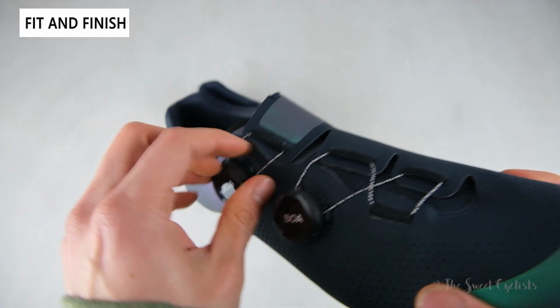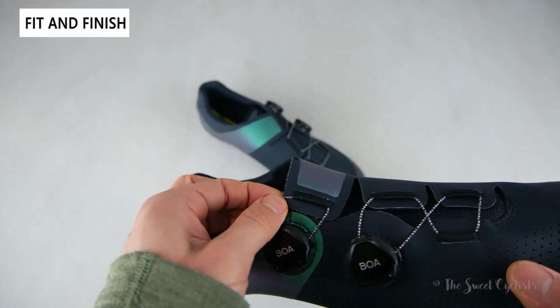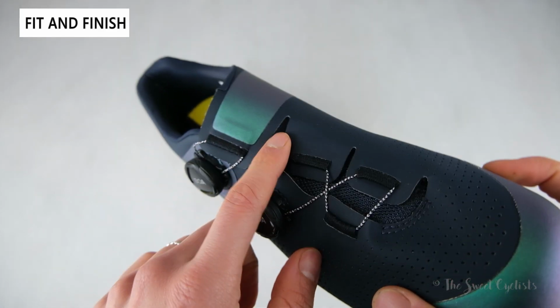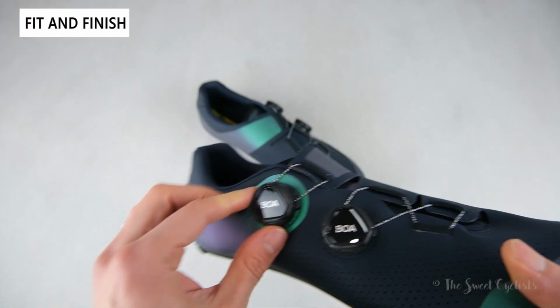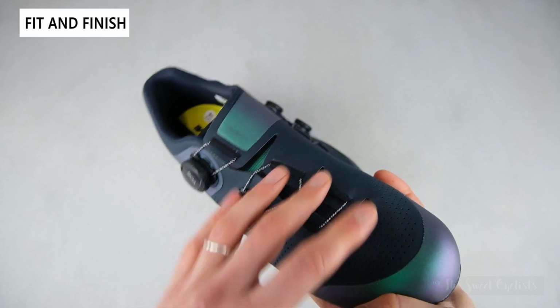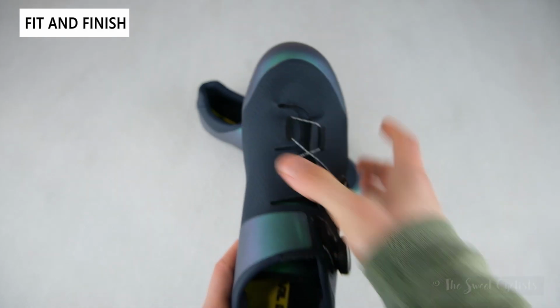The laces here are also a nice fabric finish, so it's their TX4. So you can see it's almost a fabric rather than being a hard plastic. Soft fabric guides along the edges, so it's designed to really eliminate any pressure points. You can adjust the fit on the ankle with the top one, and then 2 rows on the bottom to adjust the toe area. And you can see these have a nice Shimano-like wide design.